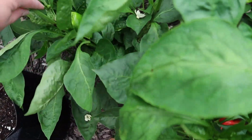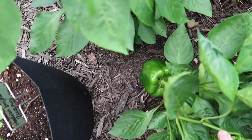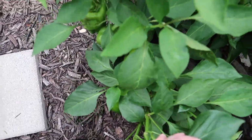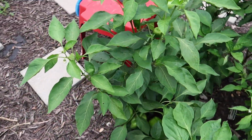There's peppers on all of these plants. Some are bigger than others, but they all have peppers on them. I'm so happy. And then this front plant is a weirdo.